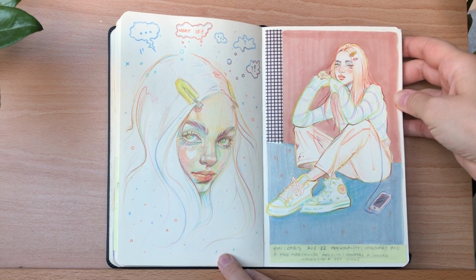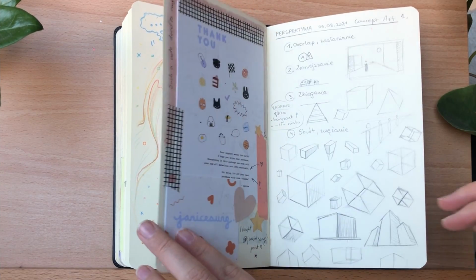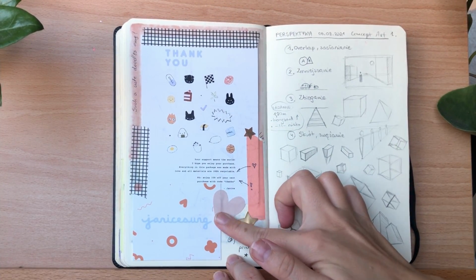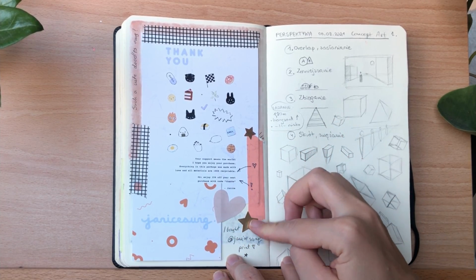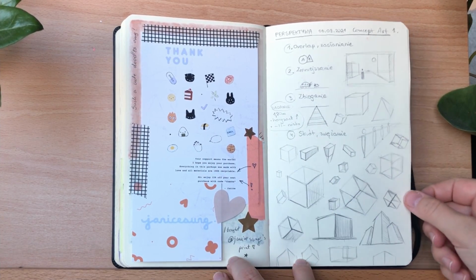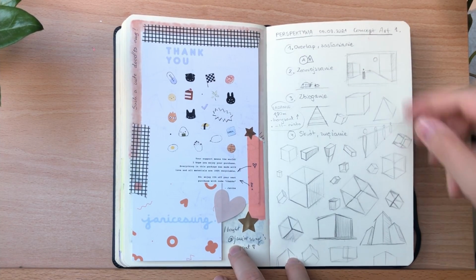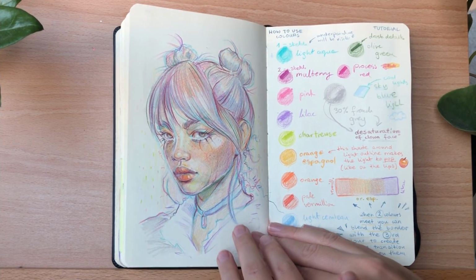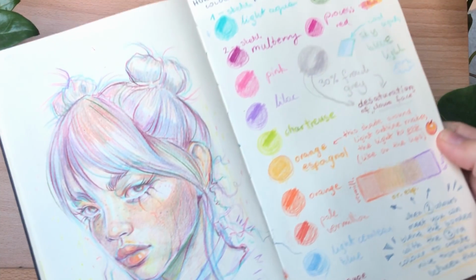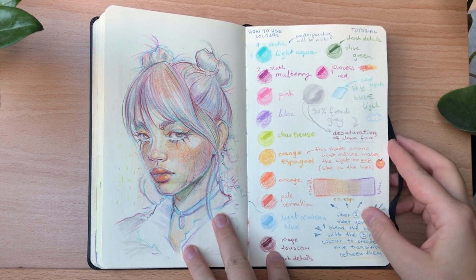I tried to create a character design again, and I drew her with colored pencils. Here's a portrait, and here's a full figure. Here are some things that I had with my package from Jenny's, and I wanted to keep them because I thought they were very cute, so I stuck them here. And here's practice with perspective from concept art class again, just my notes on perspective. And here's a drawing that you saw in my last video. It's made with colored pencils, and you can see the full process on my Patreon.